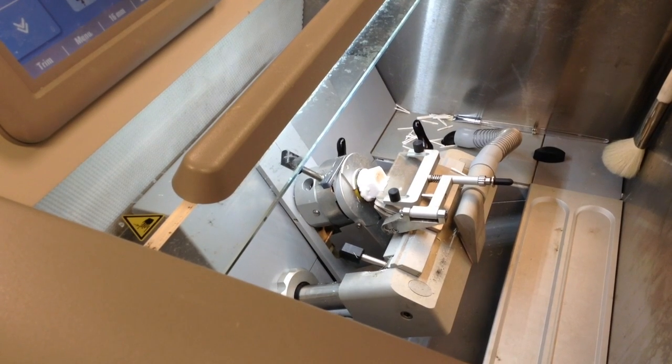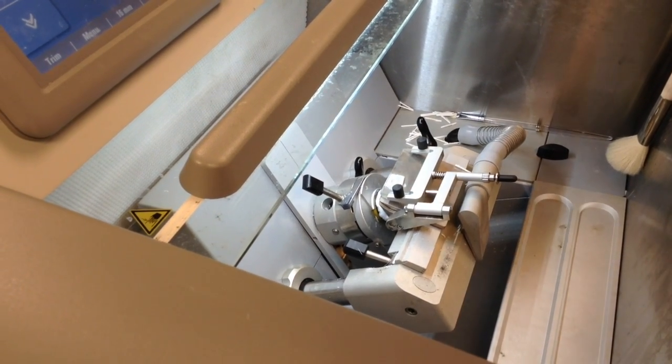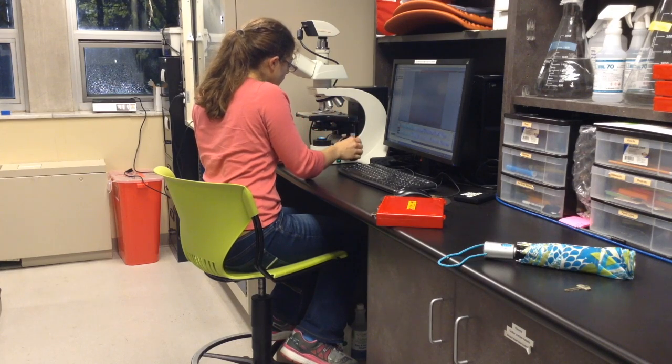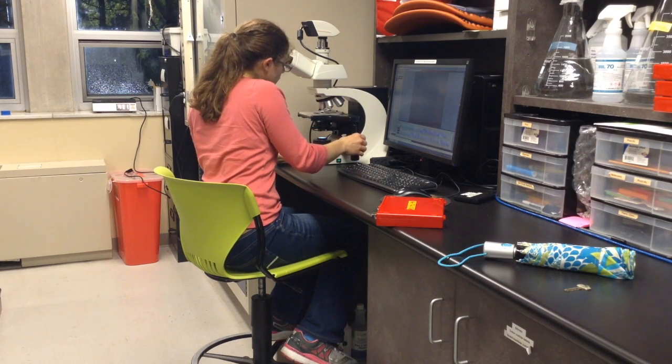So our experimental rat, we euthanized via a process called perfusion, and that allowed us to fix its brain so that we could then later take a look at it. We would slice the brain on the cryostat, perform some chemical procedures on it, and then we're able to take a look at the sections under the microscope.